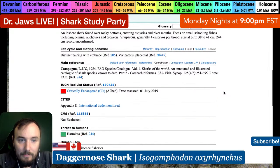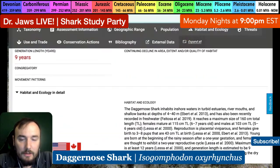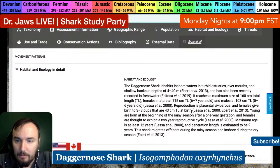Oh, I don't think we finished the IUCN Red List blurb too. Okay, maximum size of 160 centimeters, so kind of a smaller shark. Females mature at 115 centimeters. Reproduction is viviparous. Young in the year are born at the beginning of the rainy season after a 1-year gestation, and females are thought to exhibit a 2-year reproductive cycle.